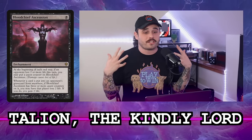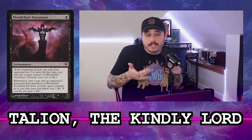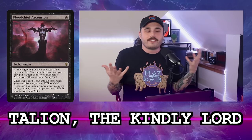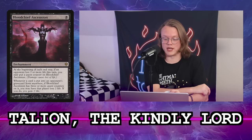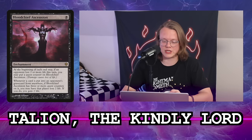And then it also is that if you're going to grind and be a little bit slower, like this deck is trying to do, you're going to dominate the late game because you're going to be able to just kill your opponents. Yeah, 100%. So this card definitely overperforms in this deck here.